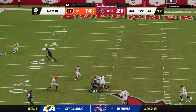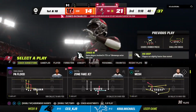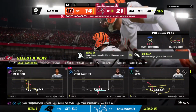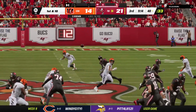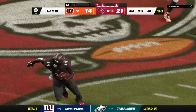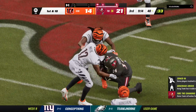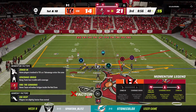Over the middle, he finds Godwin, complete. And he's going to be taken down right at the 40-yard line. I'll tell you what, a lot of those mid-range throws have been available because sometimes teams get too concerned about the deep ball and they leave too much space in front of them. And these guys have been taking advantage so far. Back-to-back good plays have them on the move on first down.